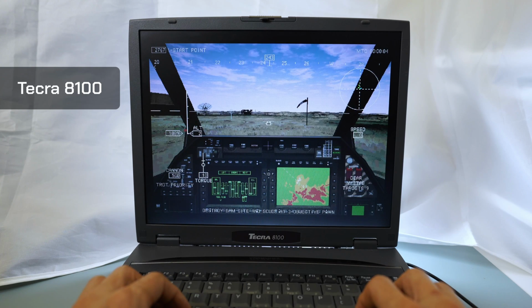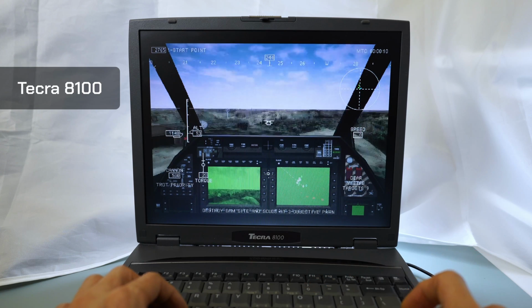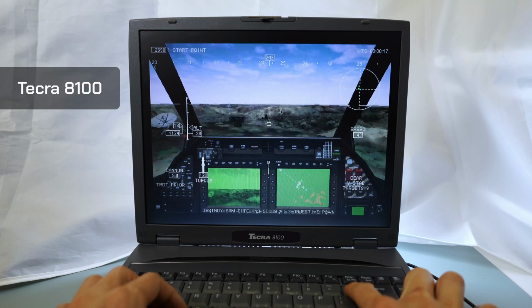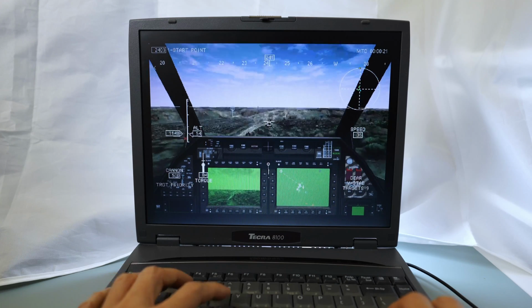Griffin 26, this is Omaha 16. You are clear for takeoff. Roger, Omaha 16. Gear is down.